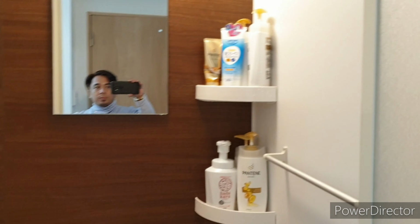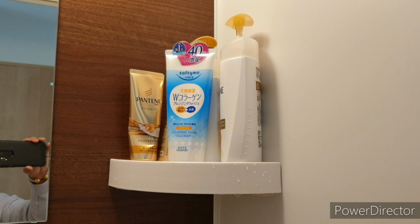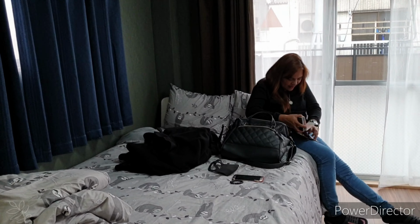Tapos ito yung bathtub. Oh guys, ang amenities, libre. Tatry namin yung facial wash na yan kung maganda. Facial foam. Pag maganda, yan ang bibilhin ko. Yan, oh ayun, may nagsasabi doon.